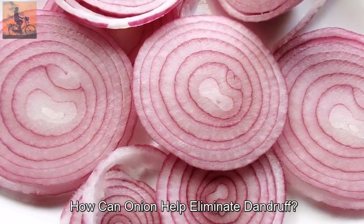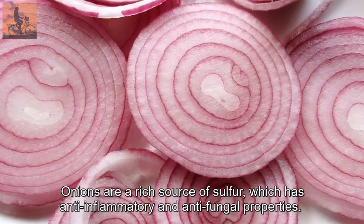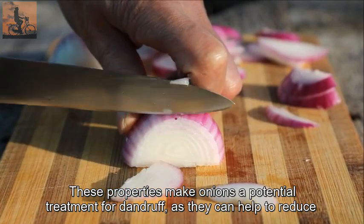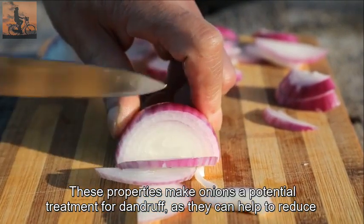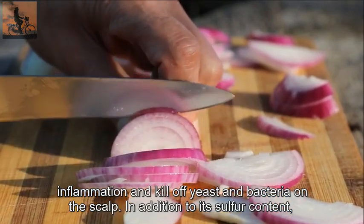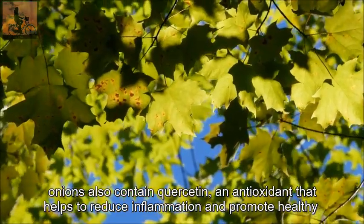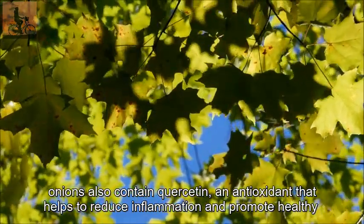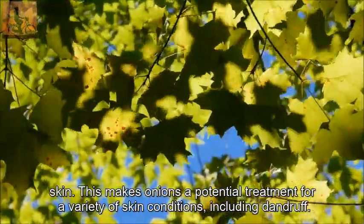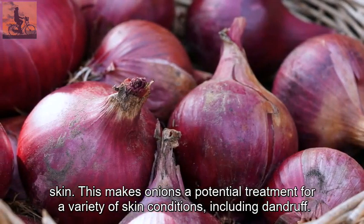How can onion help eliminate dandruff? Onions are a rich source of sulfur, which has anti-inflammatory and antifungal properties. These properties make onions a potential treatment for dandruff, as they can help to reduce inflammation and kill off yeast and bacteria on the scalp. In addition to its sulfur content, onions also contain quercetin, an antioxidant that helps to reduce inflammation and promote healthy skin. This makes onions a potential treatment for a variety of skin conditions, including dandruff.